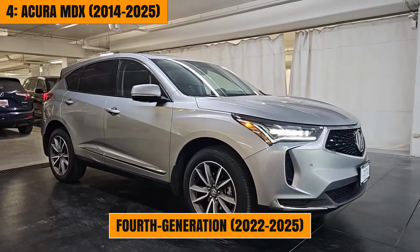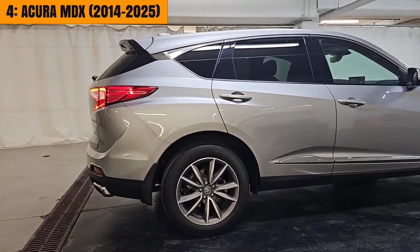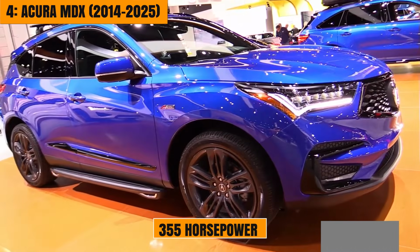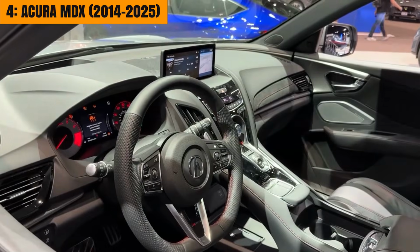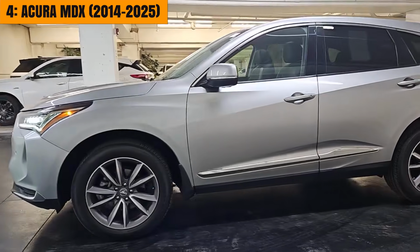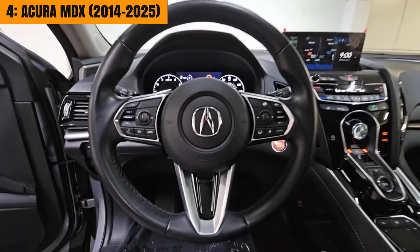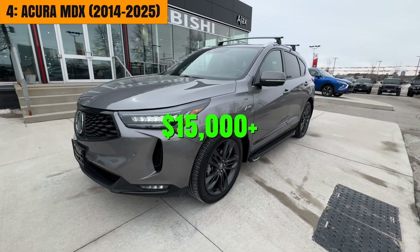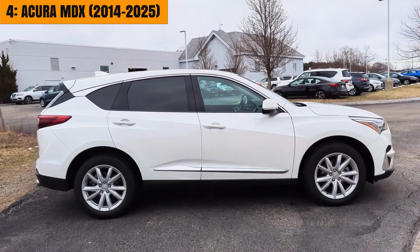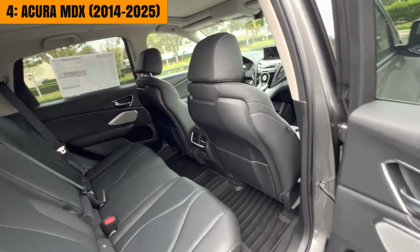The fourth generation, 2022 to 2025, represents a complete transformation with aggressive styling, a 3.5-liter turbocharged V6, producing 355 horsepower in Type S trim, and luxury-level interior materials rivaling German competition. The MDX formula is clever. Take Honda Pilot reliability and engineering, add luxury materials and features, subtract $15,000 plus compared to German rivals, and multiply by Honda-level maintenance costs. The cabin is genuinely upscale, with real wood, premium leather, and solid build quality throughout.